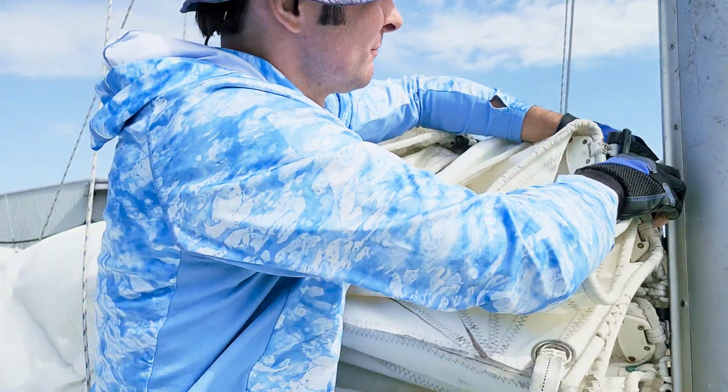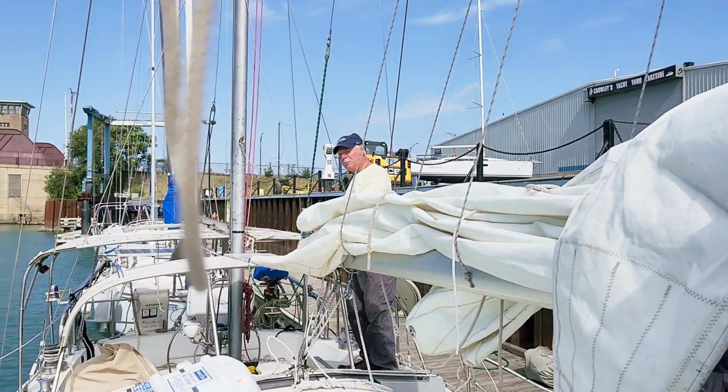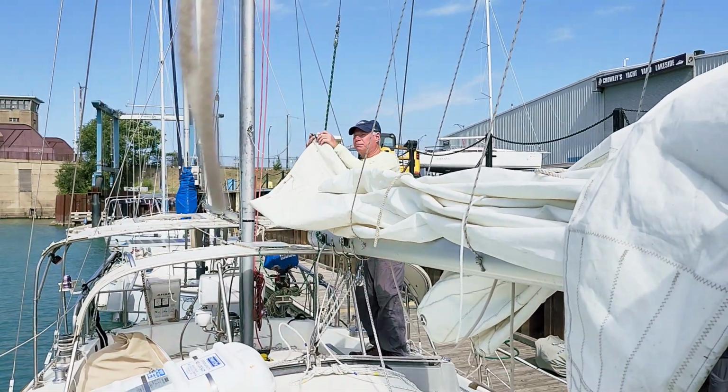Topping lift left on the sail or on the boom? The topping lift stays on the boom.